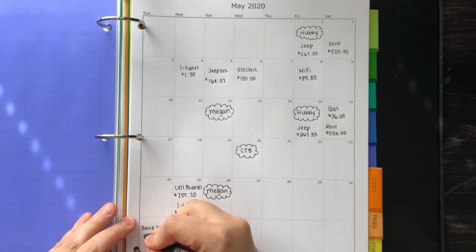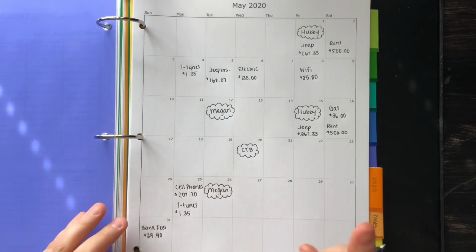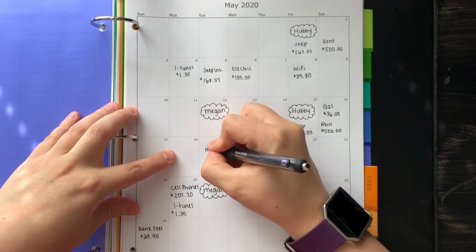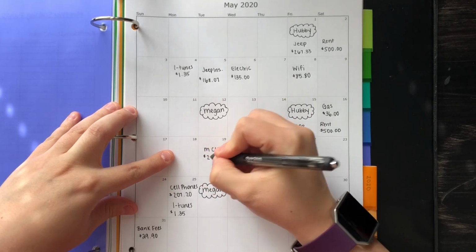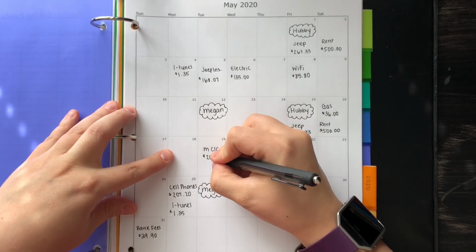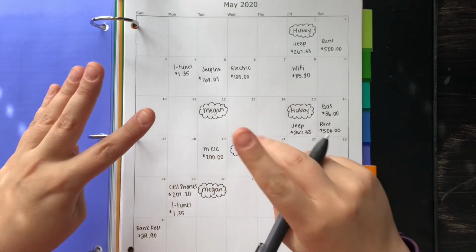So right now we are paying $29.90 because we have the 2 accounts at $14.95 per month. My credit card, I do put our debts down, obviously, because we need to keep track of when they are coming out of our account. So I'm putting $200 on every credit card. We have 3 credit cards right now.